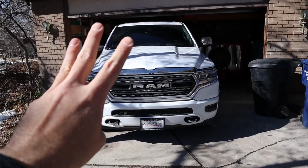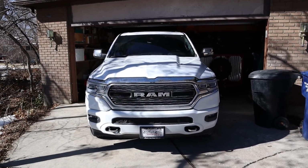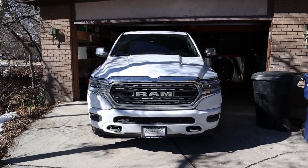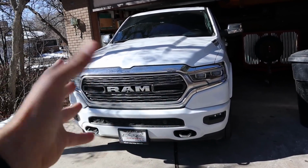Now, the number 3 thing I hate about the Limited pertains to this Limited specifically, and it has to do with all of the chrome. And this will just be a quick point because I need 5 points, and it's hard to think of 5 things I hate about this truck. So yes, I do not like the fact the truck has so much chrome, but Ram has already fixed this. We'll go over the chrome thing, and then we'll get into that.